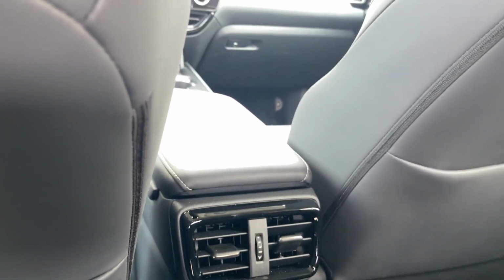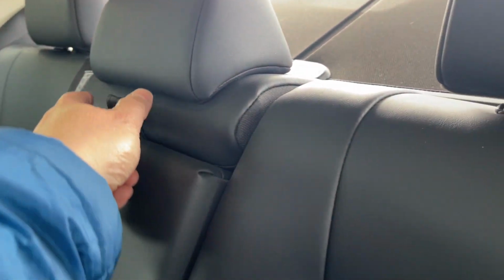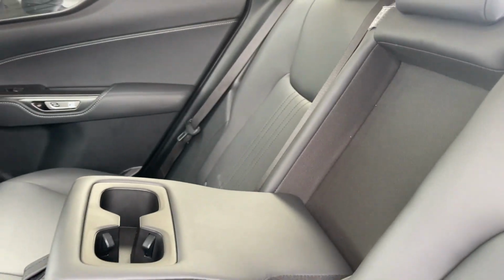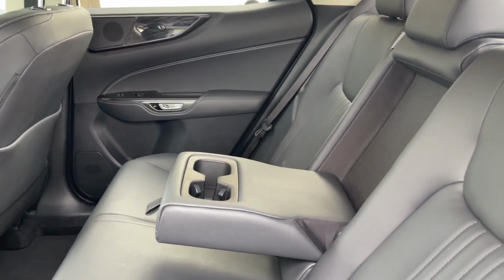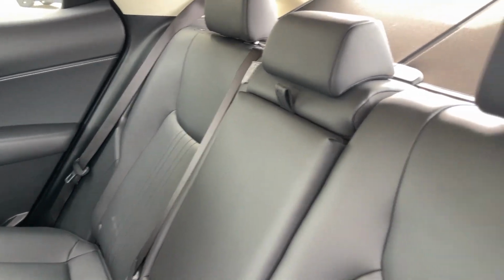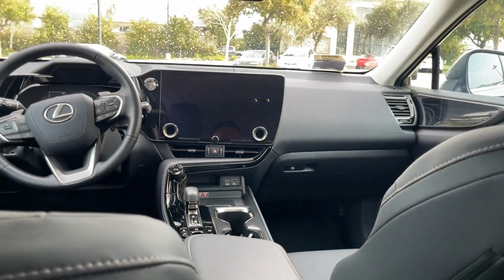You got the USB port, of course, and you got controls. You do get 2 cup holders here, which is great, super awesome. No pass through. 60/40 back seats, and yes, they come down, but this one's not going to go all the way down. I'll figure out how to do the headrest. It'll come all the way down, or move the seat forward.